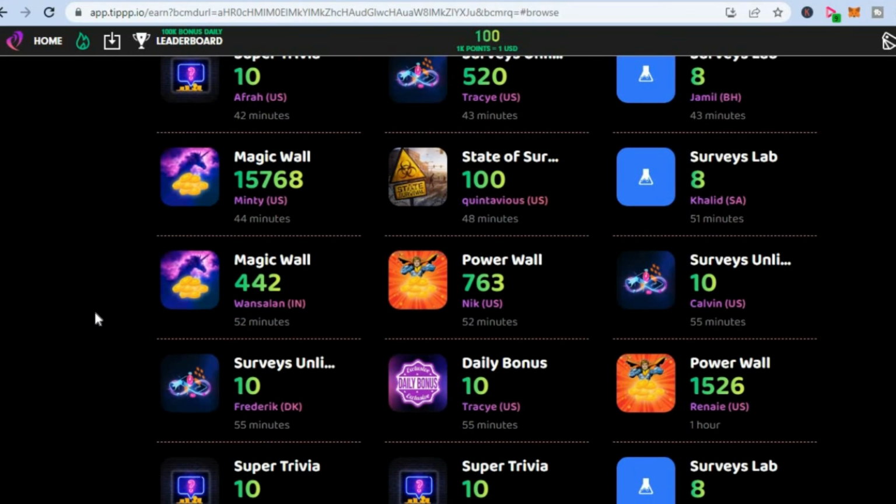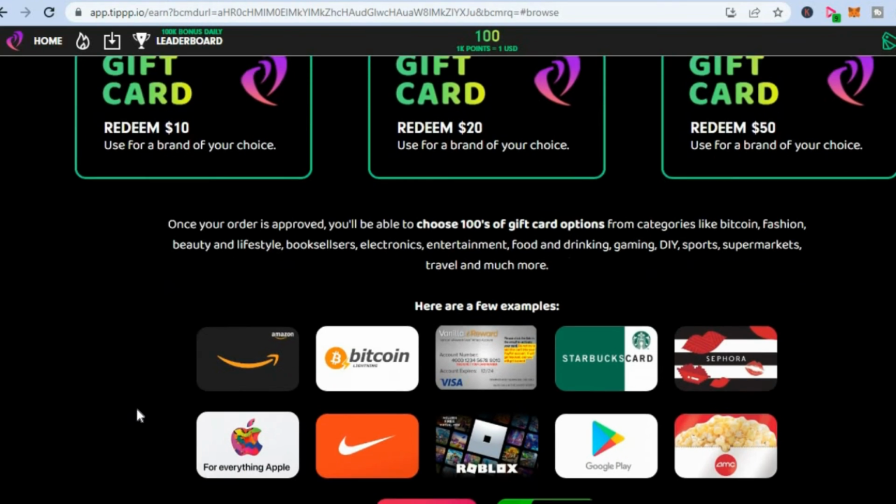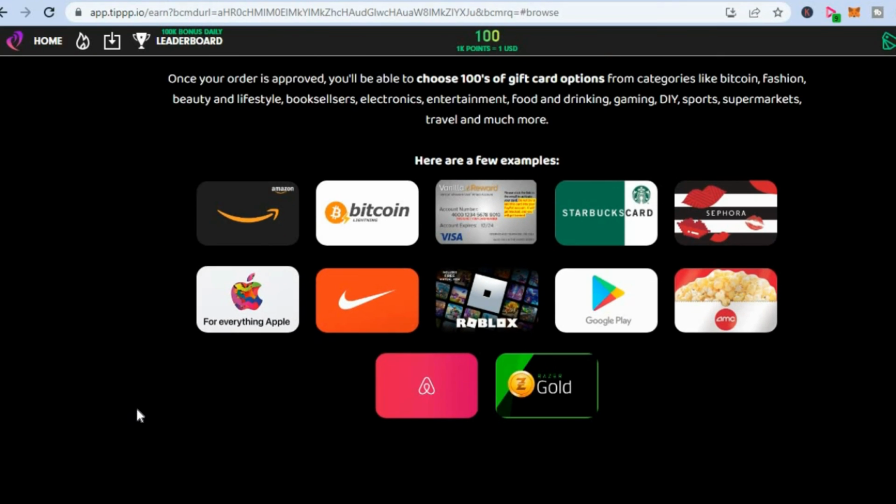Now that I've shown you how to earn money on this website and how others are earning and how much they're earning daily, let me show you the options that you can find to withdraw your reward. You're going to go over to the top right hand corner and you'll simply tap on this option right where you see the 3 cards, and it will bring you right here. And here you'll see the option redeem, and from here you'll simply select the gift card option. Here are a few examples of the options that you can use to withdraw, and these options will vary depending on the country you're in.